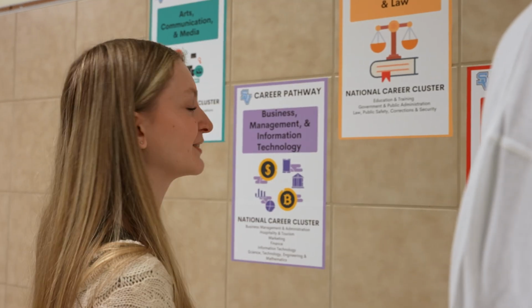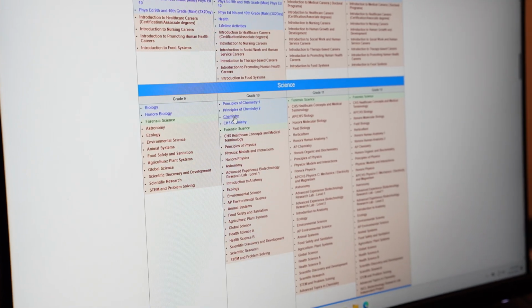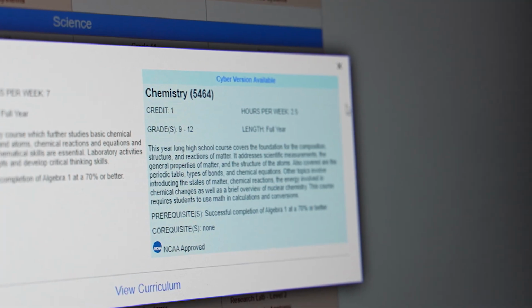I feel like a lot of students don't look at the program of studies until it's time to register for classes. Is there a reason that students should be looking at it sooner and more often? If you wait till the last minute, you have a tendency to be overwhelmed and you're in a time crunch and you're picking classes just to pick them. As opposed to if you start early, you can actually click on the descriptions, read what they're about.